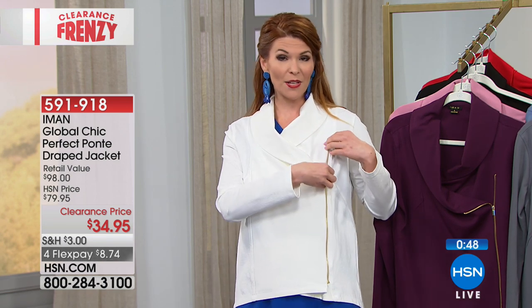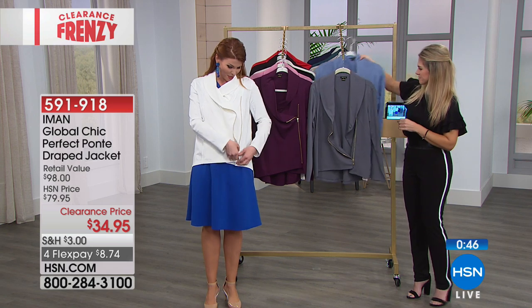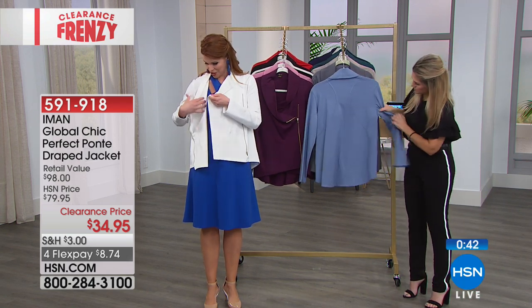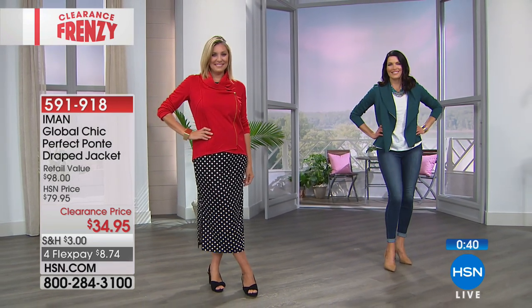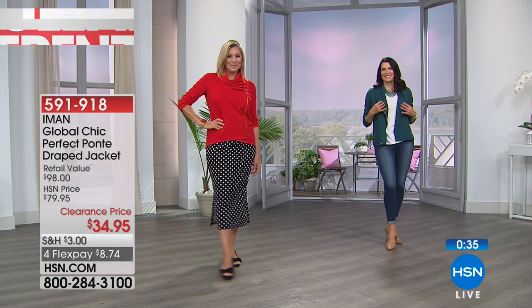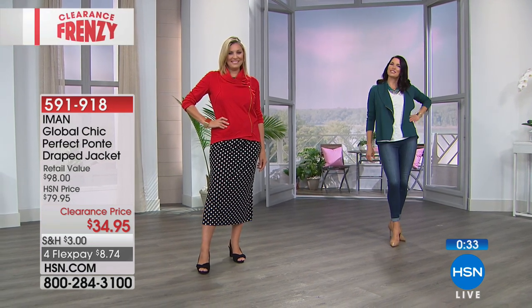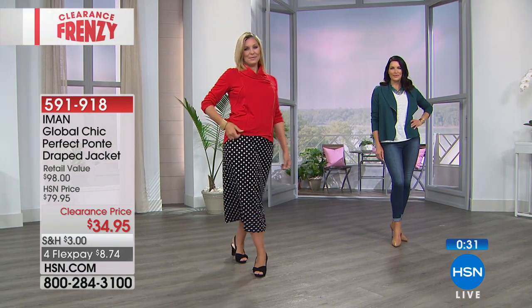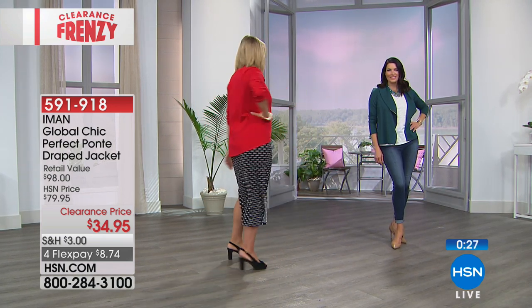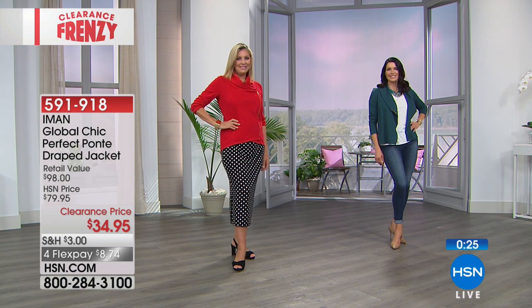I love this one so much because it does have that awesome ponte knit, and the stretch is great. The fabric just feels really nice on. It's not too heavy. It's a medium weight, so it's going to be a little warmth without the weight. You can wear this right now to grab and go, or throughout the year as your outfit, your jacket. It's $8.74 to bring home.